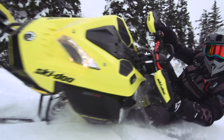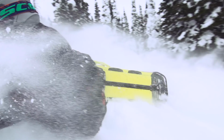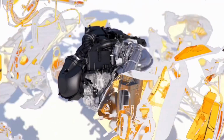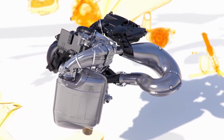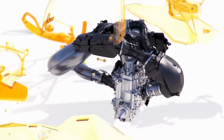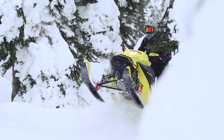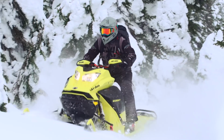Now, of course, we can't talk about Ski-Doo's technological contributions to the snowmobile industry without mentioning the very first factory-produced two-stroke turbo. This wasn't big news, it was huge news. The way the 850 turbo engine package was designed to automatically adjust the wastegate as altitude changed was ingenious to say the least. But the 850 turbo isn't just technology for the sake of bragging rights. It offers real-world benefits to high-altitude riders.